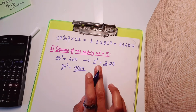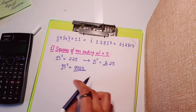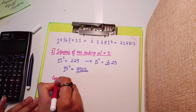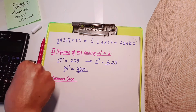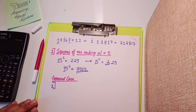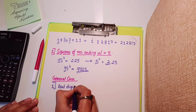And in fact, this is actually a special case of a more general trick that we're going to look at now. So the general case that we're looking at now has 2 conditions. So the first condition is that the last digits of the number that we are multiplying have to add up to 10.